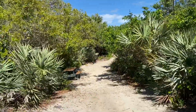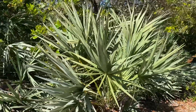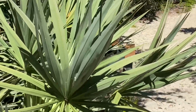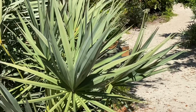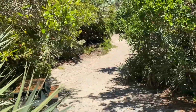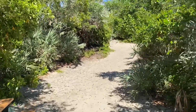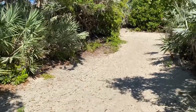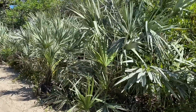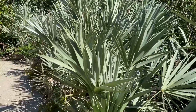We have an open area, and something very unique. Hi, this is not the cabbage palm that we usually see. This is called a campestre palm. It's a lighter colored leaf, and you don't see that on the trails very often. More over here on the right and the left. Yeah, I've never seen this many. I've never seen them on a trail before, actually.